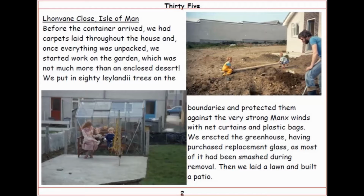We put in 80 leylandi trees on the boundaries and protected them against the very strong Manx winds with net curtains and plastic bags. We erected the greenhouse, having purchased replacement glass, as most of it had been smashed during removal. Then we laid a lawn and built a patio.